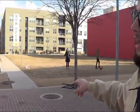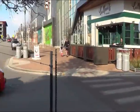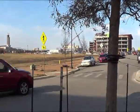This is green. So there's still a lot of open areas around here for development, like that lot, and a couple places businesses could take. But it's already going to be pretty busy, and it's going to be popping off on Friday nights.